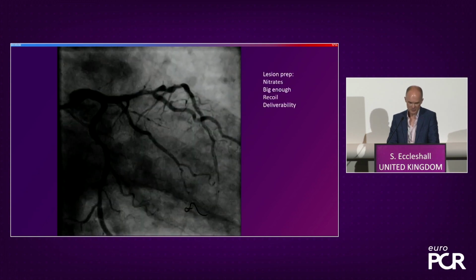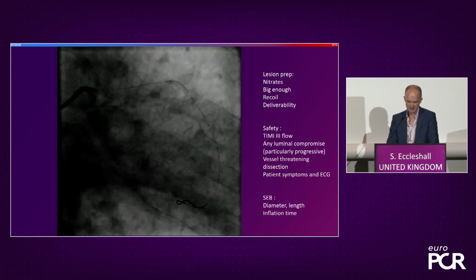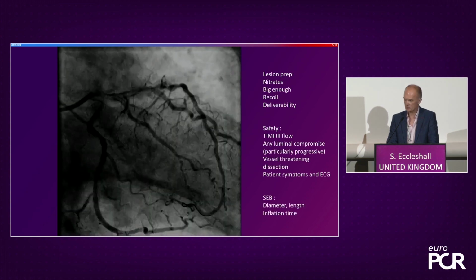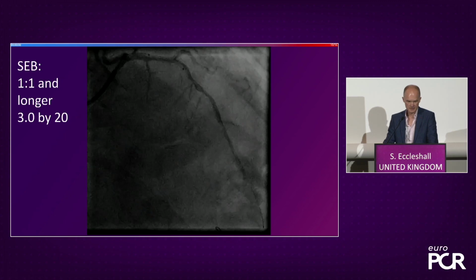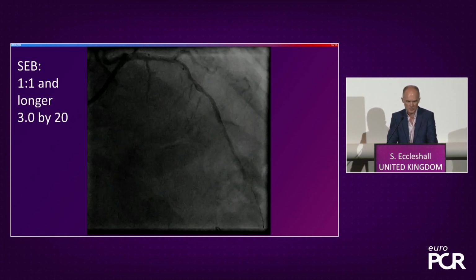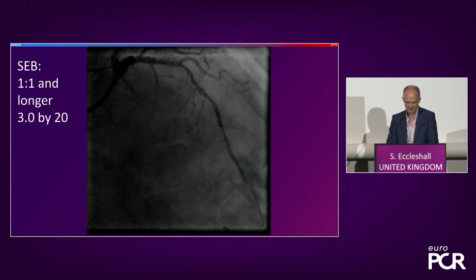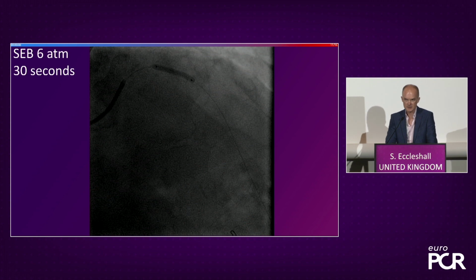So, different view. Again, have we done enough? Is it safe? Yes. So we're thinking about a balloon. So here's the setup shot with our sirolimus balloon going in. So it's 1-to-1, and you can see it's a little bit longer. So this is a 3020. 6 atmospheres, 30 seconds. The 6 atmospheres is so that you're inflating the balloon to deliver the drug. You're not inflating the balloon to do more angioplasty.